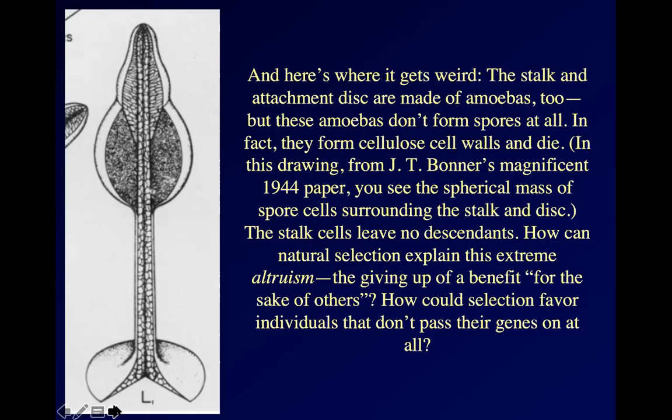And this is a puzzle because how could natural selection explain giving up a benefit for the sake of others? Let's say you have genes that encourage you to go into the stalk and end up dying. Well, you've helped other individuals pass on your genes, but your own genes are going to die with you. So, under what circumstances could natural selection ever favor that sort of thing? How could selection favor individuals that don't pass their genes on at all?